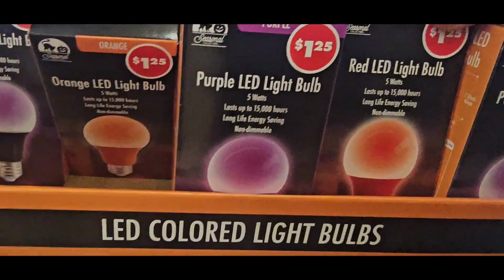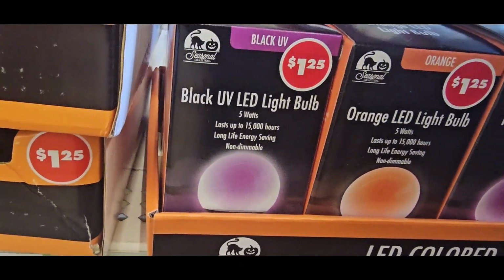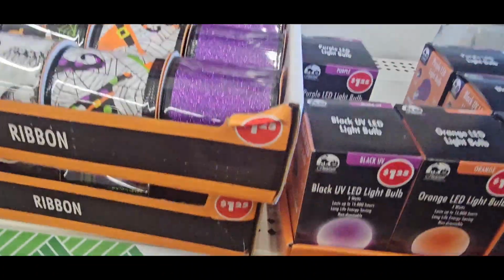Okay you guys, these are new. The red LED bulbs are purple or orange. You can even get the black UV LED bulb as well. Now these are $1.25. These are new.